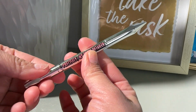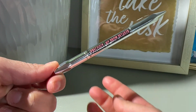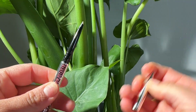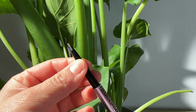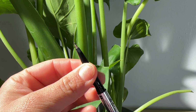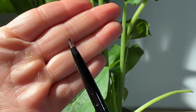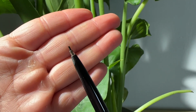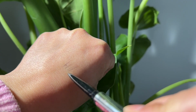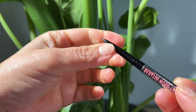Now let's move on to the Precisely My Brow Detailer. The new Precisely My Brow Detailer is a microfine detailing brow pencil. This brow pencil gets down to the details with its teeny tiny 0.8 millimeter tip. You can create hair-like microfine lines to add detail and dimension to your brows. This is also a 12-hour wear, waterproof and smudge-proof. It glides on smoothly. At the bottom of this pencil, you twist to get the product out. This is what it looks like, and I received the color number 5, which is considered a warm black brown.